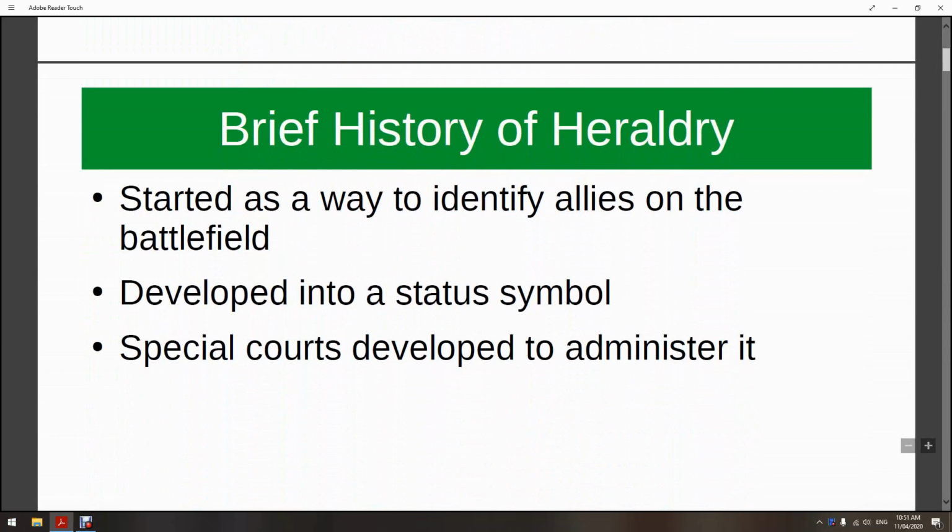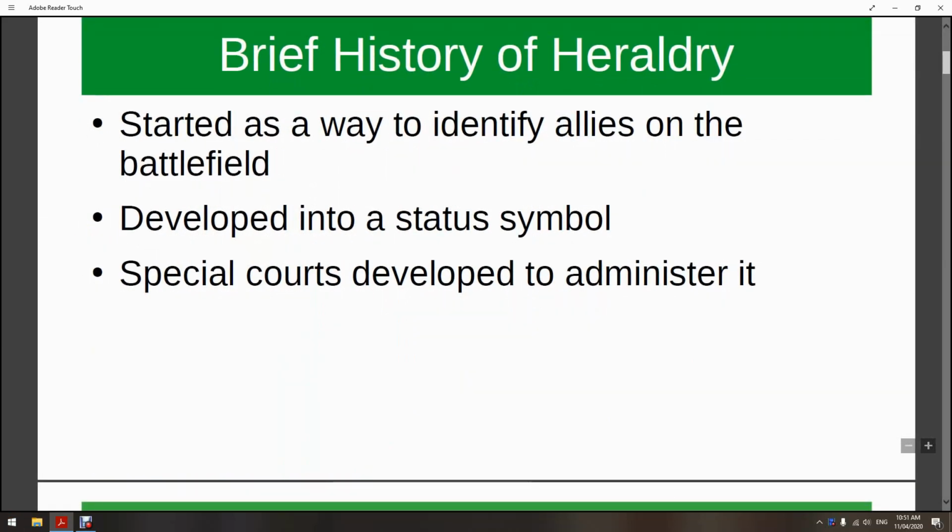Okay, so today we're going to talk about Armoury and basic heraldry in the SCA. So, a brief history of heraldry.